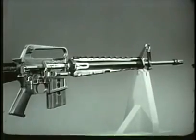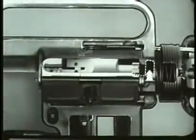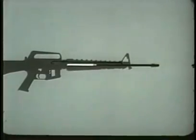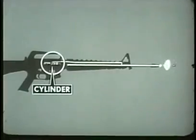The next three operations in the cycle occur in rapid sequence as an immediate consequence of firing. First of these is unlocking. Before firing, the bolt has been locked into the barrel extension by alignment of the lugs on the bolt and barrel extension. When the round is fired, gas from the burning powder forces the projectile through the barrel. A small portion of gas enters the gas port in the upper part of the barrel under the front sight. The gas port directs gas into the gas tube, which carries it into the cylinder between the bolt carrier and the bolt, and drives the bolt carrier rearward.